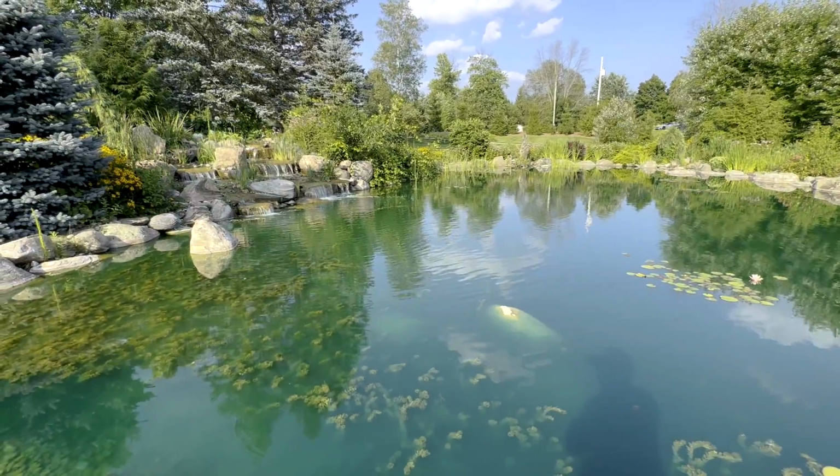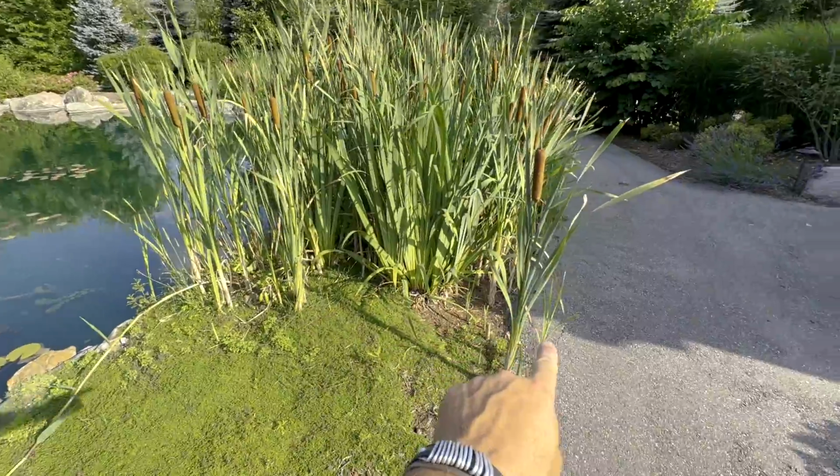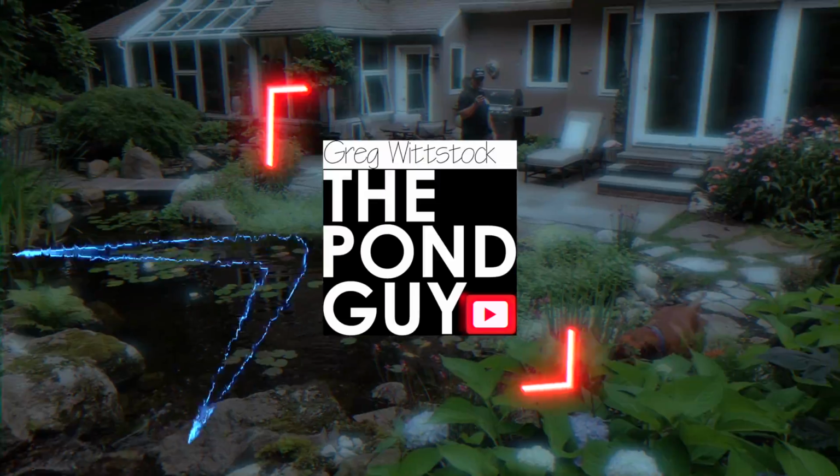They built this so their dogs could swim. I can walk on the rocks. So as long as they have some roots that are getting wet, they can actually grow outside of the pond liner. They've built these paths that go all around the pond.